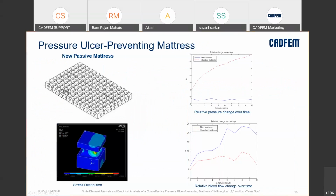As I mentioned, for specific kinds of matrices, you can modify the dimensions of each matrix. If you see this one part itself, you can optimize it in order to understand how it performs when a person is lying down. Suppose my analysis is done for this form where a person is lying down, and I'm taking the percentage change of pressure, how much the pressure is varying with respect to time.